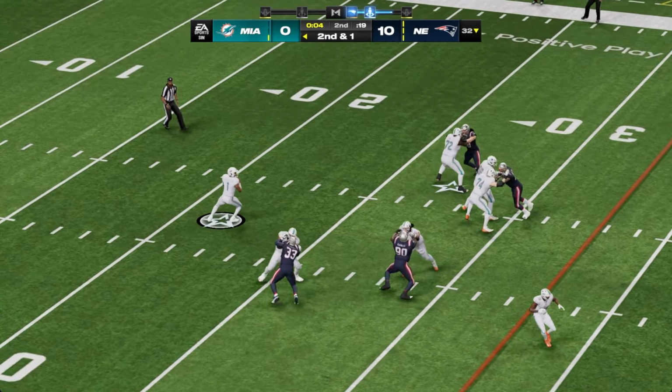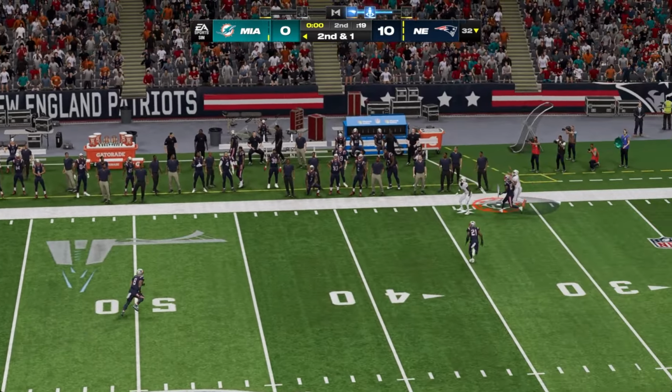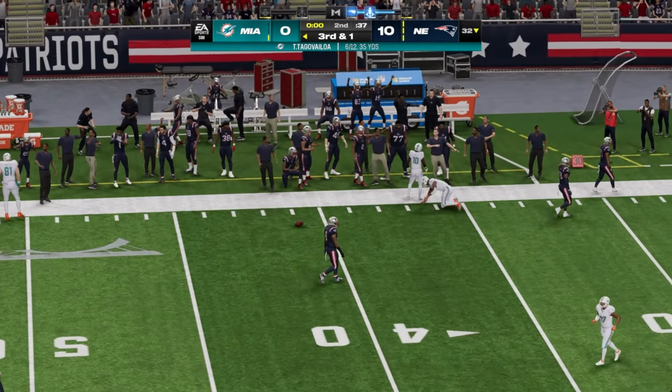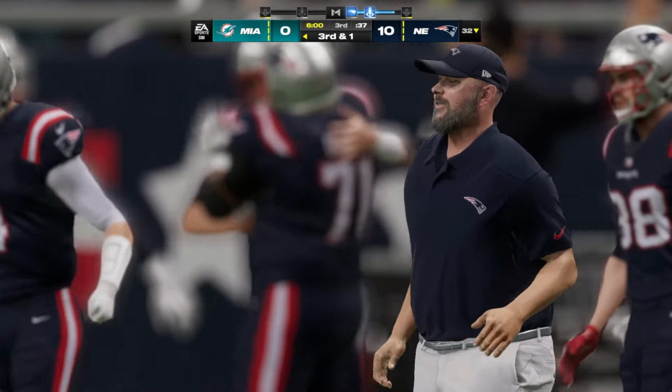Now Tua. And going deep for Hill. That's going to be knocked away and incomplete. So we reach halftime here in a 10-point game.